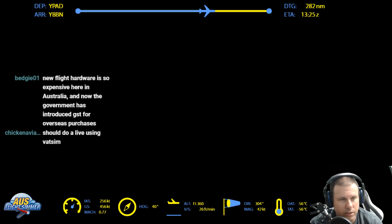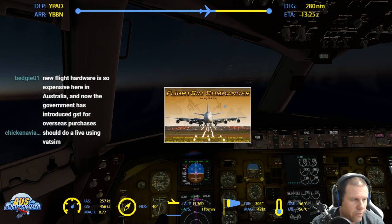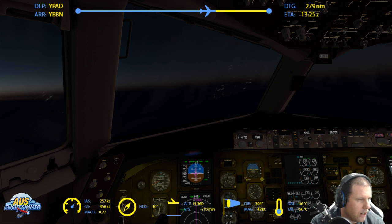I will, Chicken. Oh, of course, Flight Sim Commander's going to load up right in front on the screen here. Apologies, guys. This is what I use for my flight planning. Old school, but it still works really well, and you can update the ACAS on it.